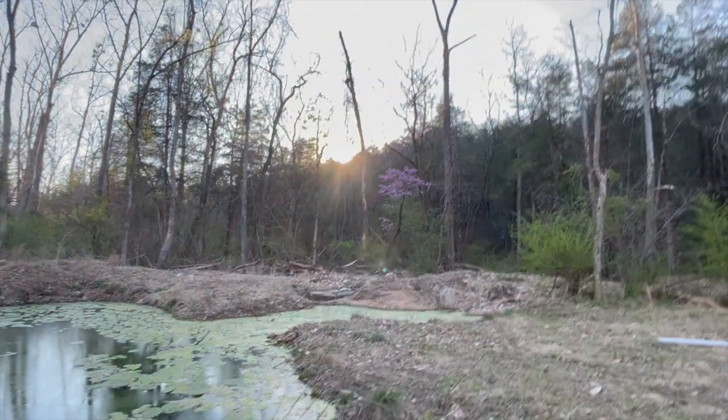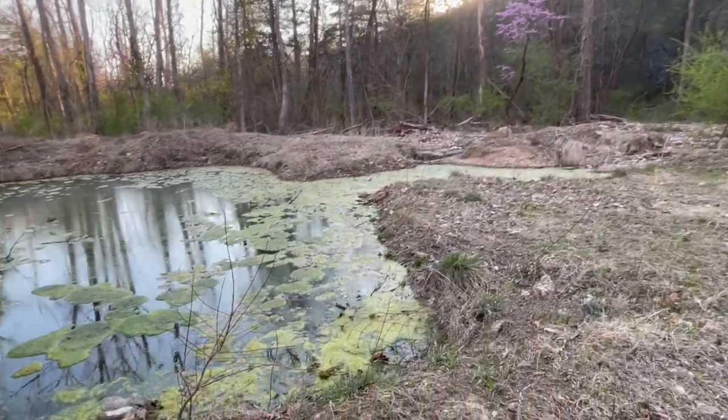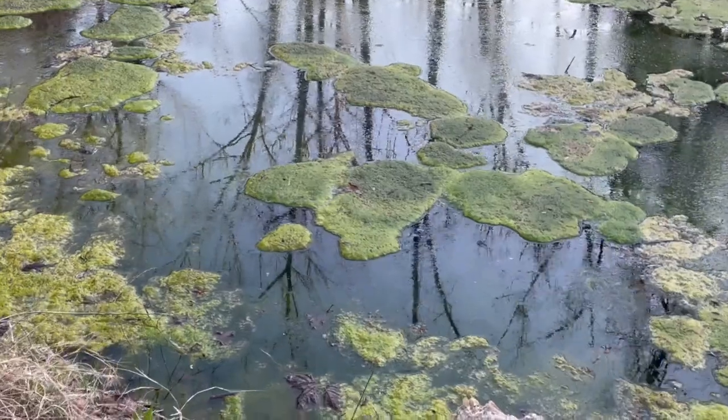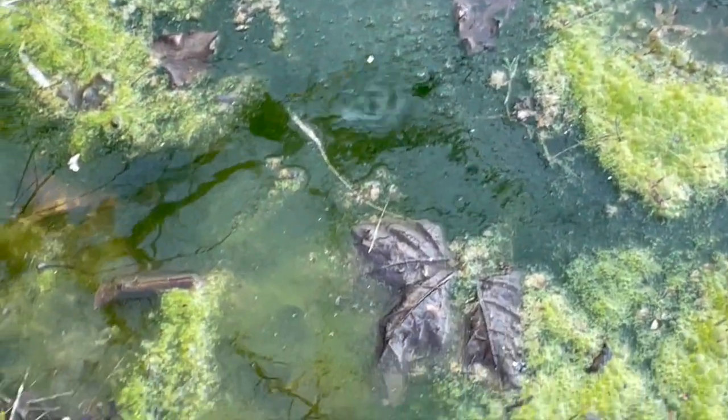Okay, camper family, I am desperate. This algae is getting way out of hand, and I thought the recent storm would have taken care of most of it. It did not.